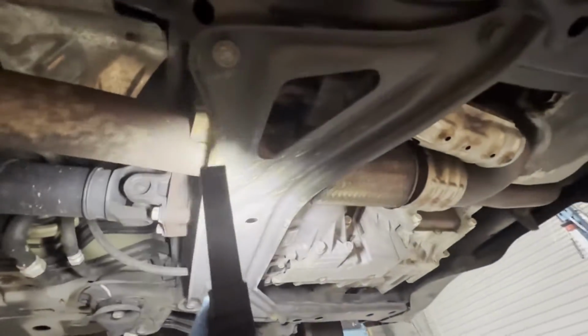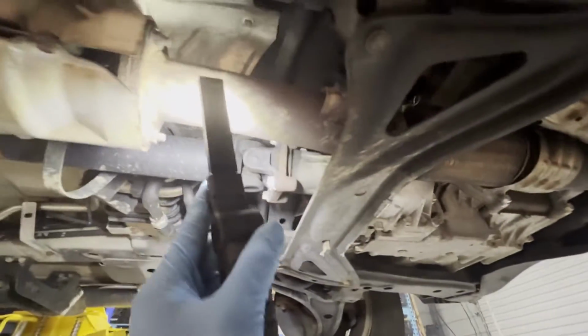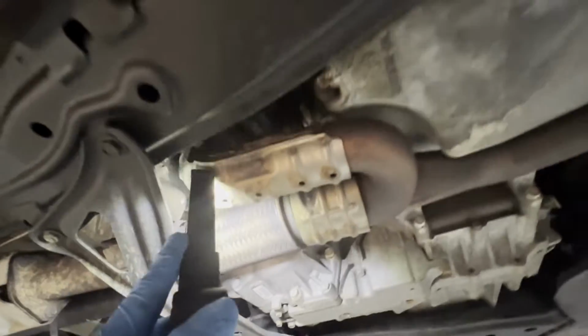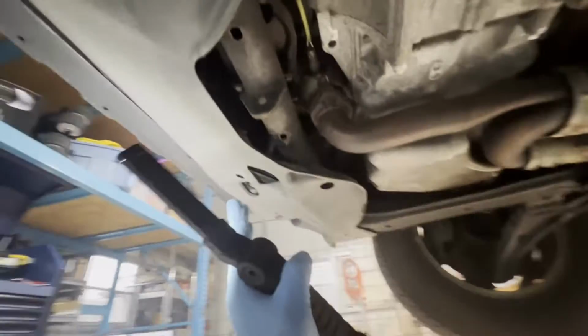However, you can look over here. If you look at this pipe, you see this one? It splits from here. So this one here is bank one, and this is bank two. Let me go to the other side. So this is the front of the car, which is bank two.